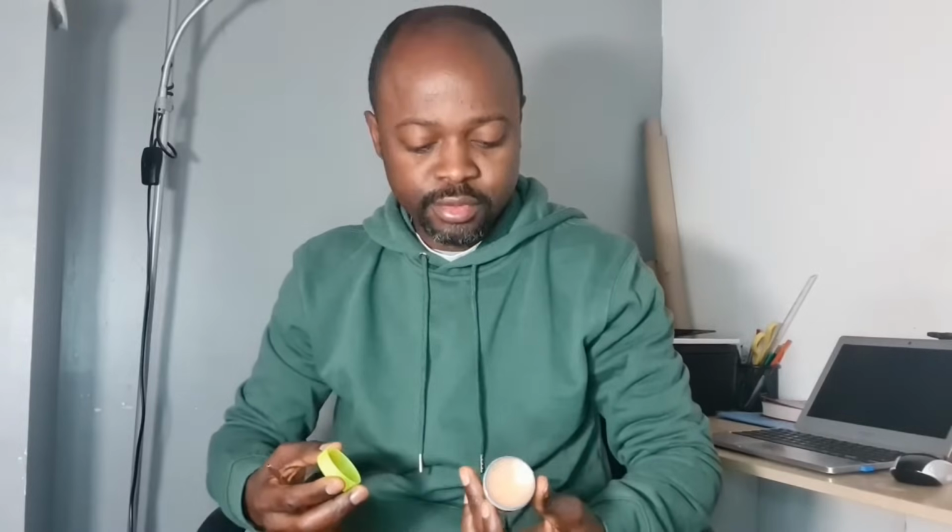Hello there. Today we are going to talk about this product. It's called Joy Ointment, but I call it Joy in a bottle. You know, it's such a good product.